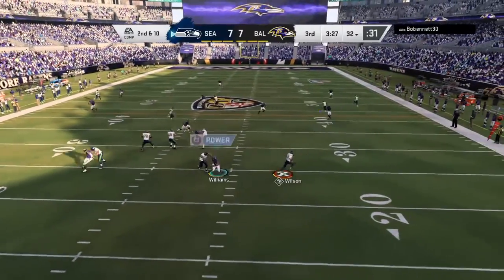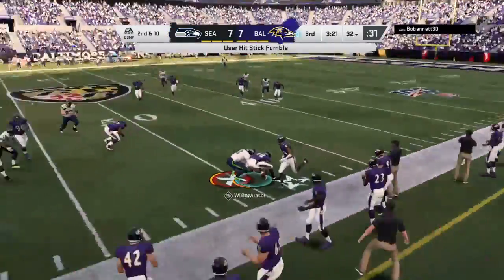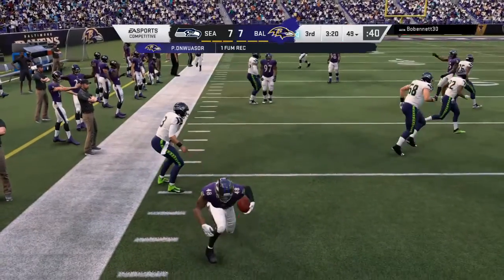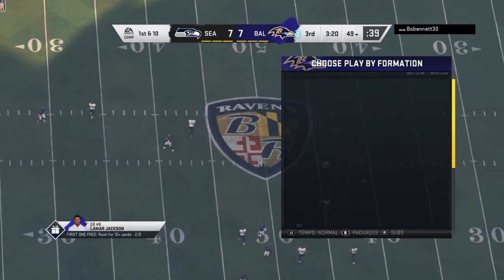To throw is Wilson. To throw again. Flush to his right. And he lost the football. And it's picked up by the Ravens. And they get the football. They'll set up shop at their own 49-yard line.